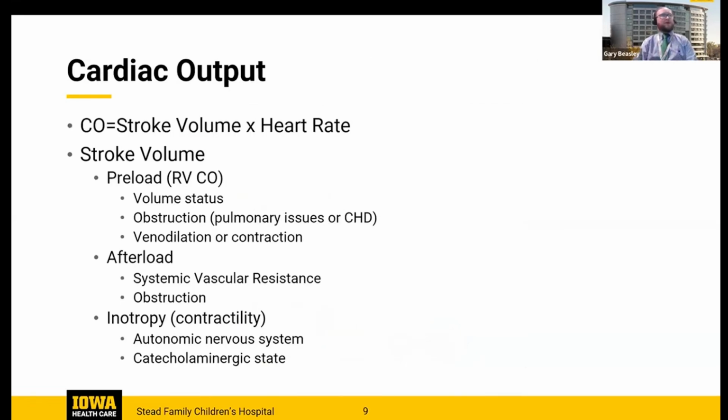So I'll take a second just to remind everyone about cardiac output. Cardiac output is stroke volume times heart rate. And the components of stroke volume that we typically think of are preload. If we're talking about left ventricular preload, we're talking about the right ventricular cardiac output. So it's what volume is going to come to the left side of the heart. And this really is the stretch or distensibility of the left ventricle.